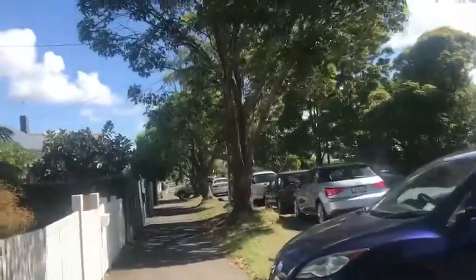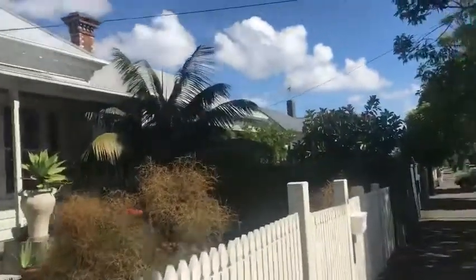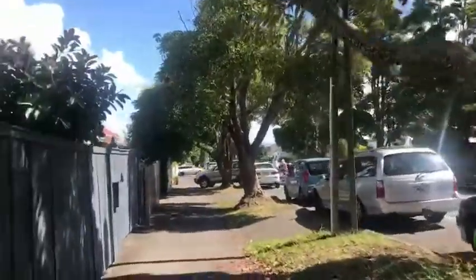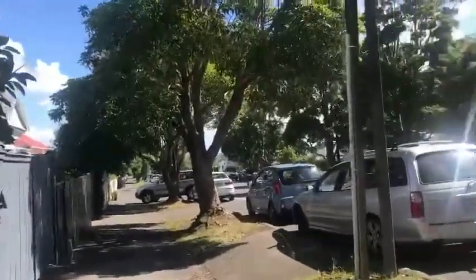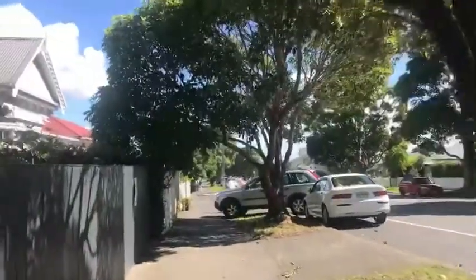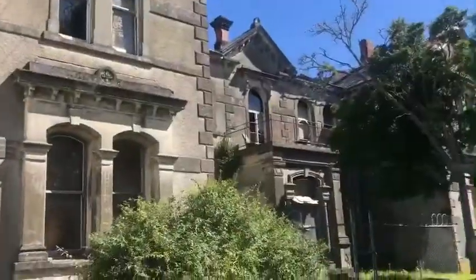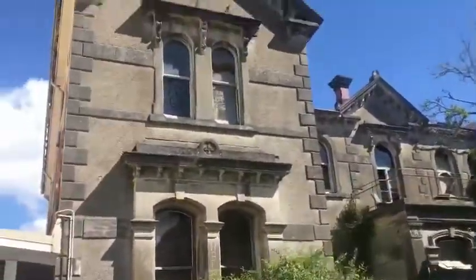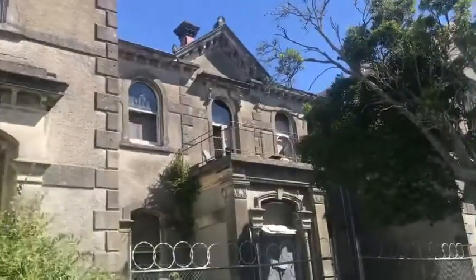So here we are, getting closer. There are a lot of nice houses here, and they all seem to be a little bit old, maybe, but they have the old style. So yeah, we're getting closer. So here we are. This is the house, but you can't enter. Oh my god, this place looks amazing.